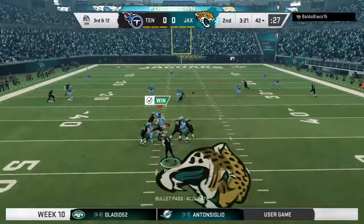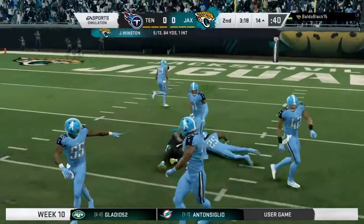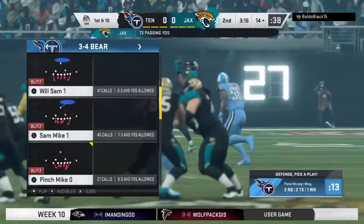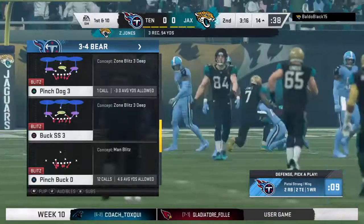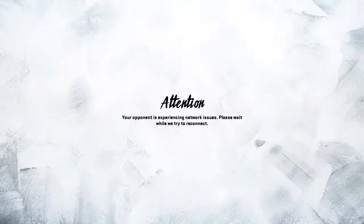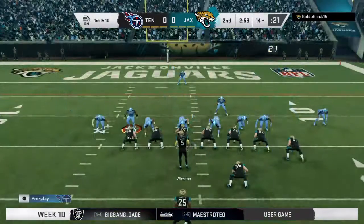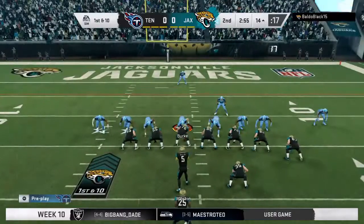From the gun, Winston. The 20. He completes it to Jones. And he's going to have another 1st down as the tackle's made at the Titans' 14. The Jags with their first opportunity in the red zone. It's 1st and 10 at the 14.